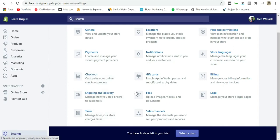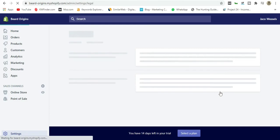You can go through taxes, locations, and obviously notifications. It is just what email notifications you get when someone purchases, and also notifications your customers get. Gift cards, files, sales channels, plan permissions, and then obviously let's go to billing, to legal.